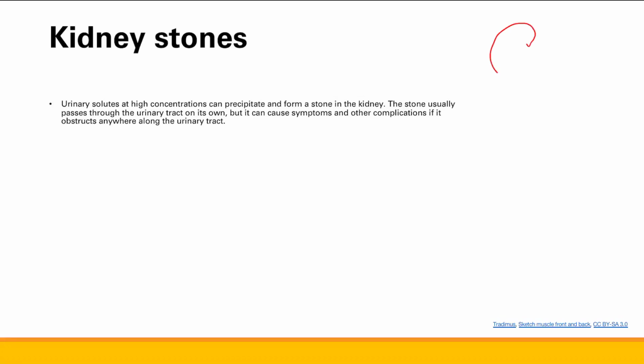So let's say the stone starts here in the kidney, you have a ureter, bladder, okay, and then urethra. Normally it just passes by itself. But it can cause symptoms and complications if it gets obstructed anywhere along the tract. So if it gets stuck here, that's when you get symptoms. If it's just passing through without any problems, you're not going to get any symptoms, okay?